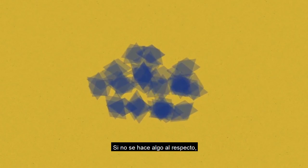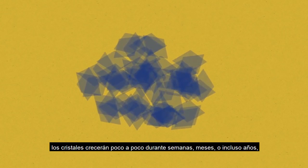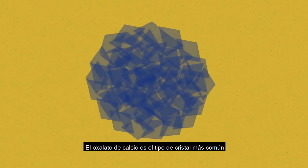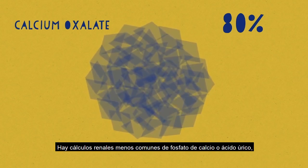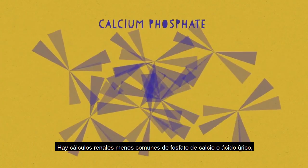Unless the problem is addressed, the crystals will gradually grow over a few weeks, months, or even years, forming a detectable stone. Calcium oxalate is the most common type of crystal to form this way and accounts for about 80% of kidney stones. Less common kidney stones are made of calcium phosphate or uric acid.